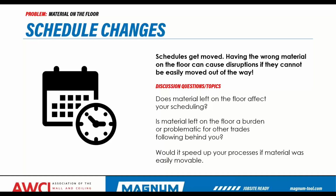and we have to adjust out in the field as subcontractors. And if that material is stocked on the floor and it has to be picked up, moved and relocated to a new place so the schedule can allow somebody else to come in and get their work done, we've got excess manual material handling going on, so sprains and strains become a higher risk. Or, and this is one that's happened to us a few times, when the material gets moved over and over and over again, sometimes it's not getting stacked properly.